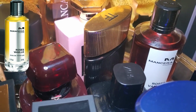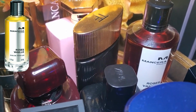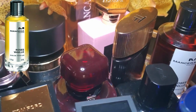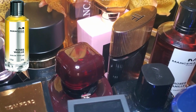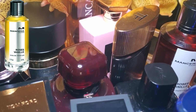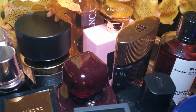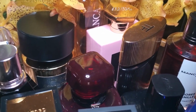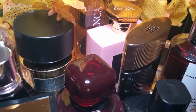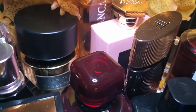So what I'm thinking about doing is layering Monsera Roses Vanille, and she's been on my tray before, with Delox for the winter time. So I want to see if I vibe with that layering combination, so I can get back to you all and let you all know if it works or if it doesn't, because I'm going to spill the tea with my family. That's what we do around here.